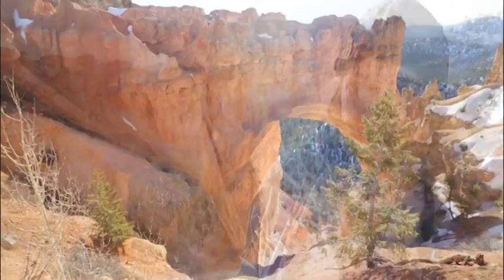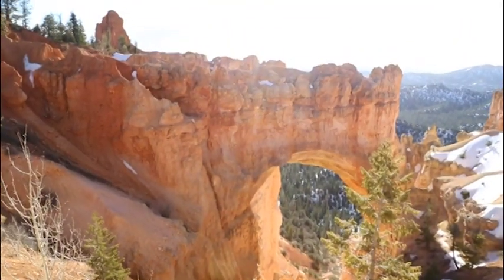Bryce Canyon has several natural arches. One of the most famous is this natural bridge behind me, which is easily accessible along the scenic drive.